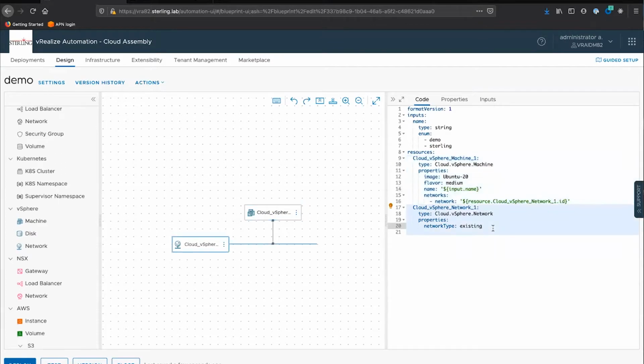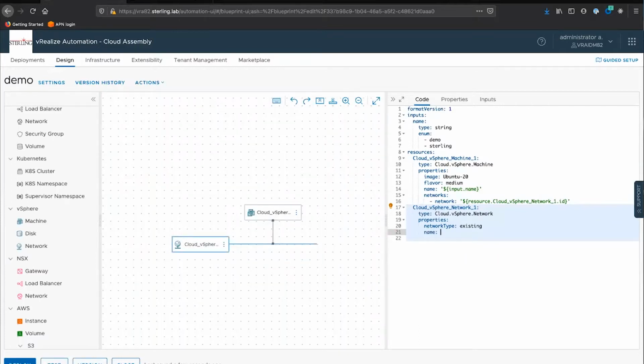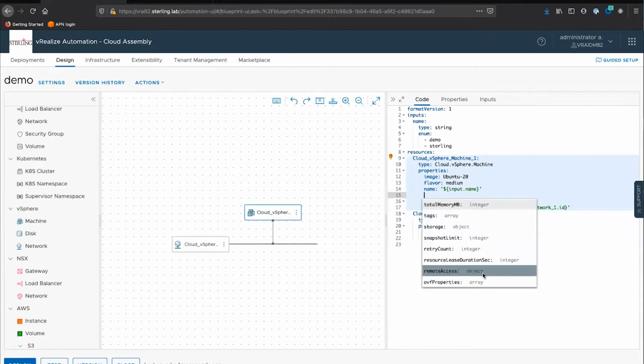One thing to note, your networking needs to be dictated here as the name. For my networking, as you saw under network profiles, its name was NSX demo. So this will tell it to use the NSX demo network profile. These are just some of the properties that you can utilize. When I hit enter, you can see different properties here if you want to try to work through it through code.